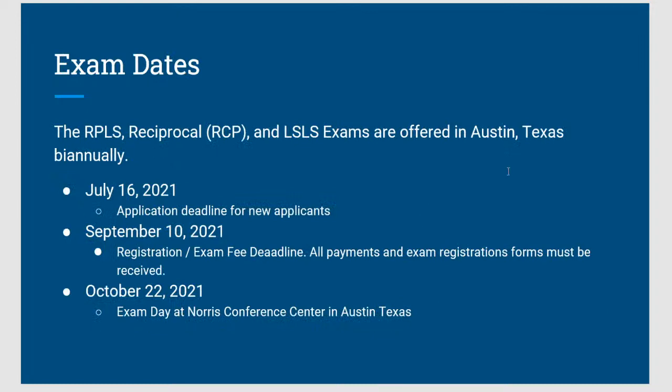And the updated exam dates, like we went over and discussed: July 16th is the application deadline for any new applicants wanting to sit for the October 22nd exam. So you've got 2 weeks to put in your application, make sure everything's ready to go. September 10th is basically your deadline for making your payment and registration. Everything's got to be submitted and received by the Board of Texas if you want to sit for the October 22nd exam. The next one is going to be next year otherwise. So if you're trying to get in and get it done this year, make sure you get it in basically in the next 2 weeks.